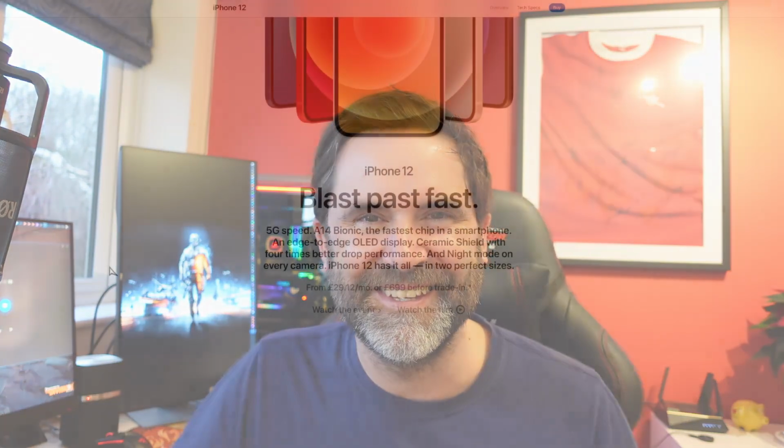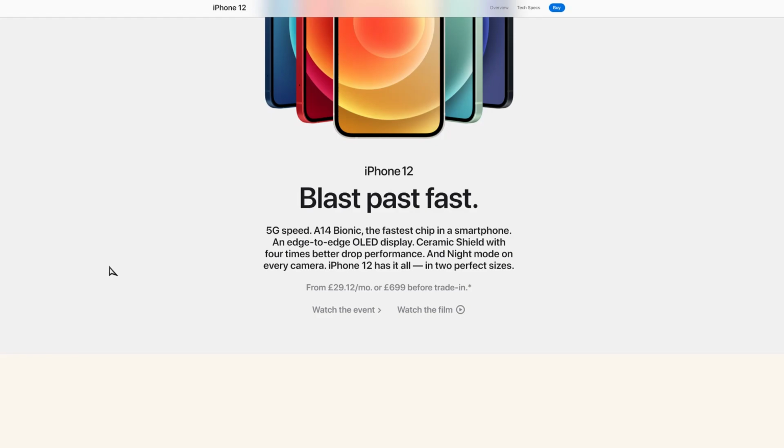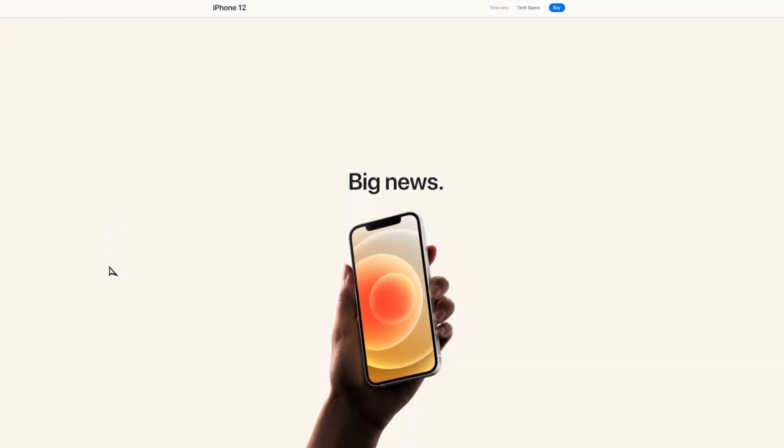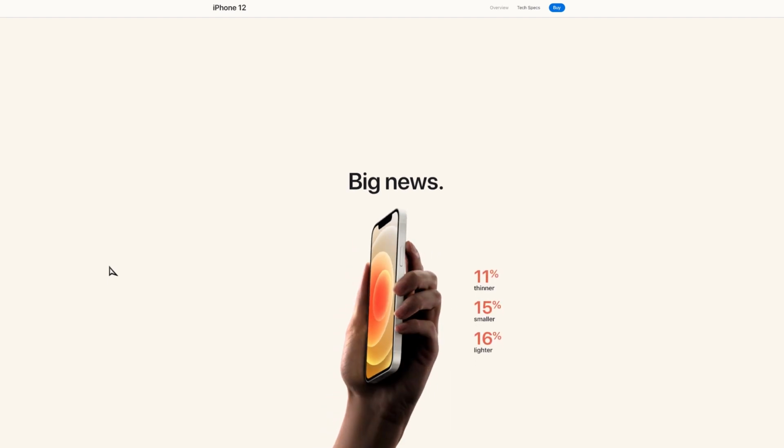Let's do this. iPhone 12: blast past fast. 5G speed, A14 Bionic processor, the fastest chip in a smartphone, edge to edge OLED display, Ceramic Shield with 4 times better drop performance, night mode on every camera. iPhone 12 has it all in 2 perfect sizes. I've gone for the normal size rather than the mini. Says it's 11% thinner, 15% smaller and 16% lighter than the previous generation.